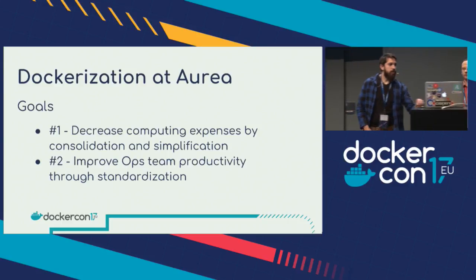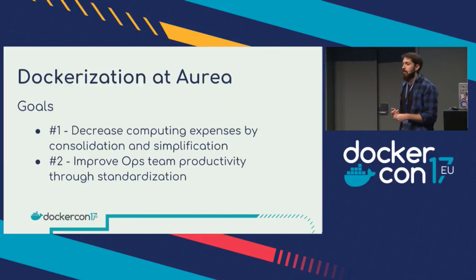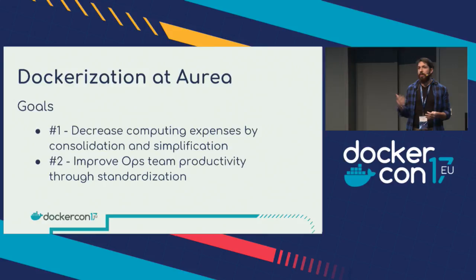So we set 2 goals for our team. One of those was to, of course, decrease computing expenses by consolidation and simplification. I'm going to explain how we achieve that. And the secondary goal was to improve our operational team's productivity through standardization.